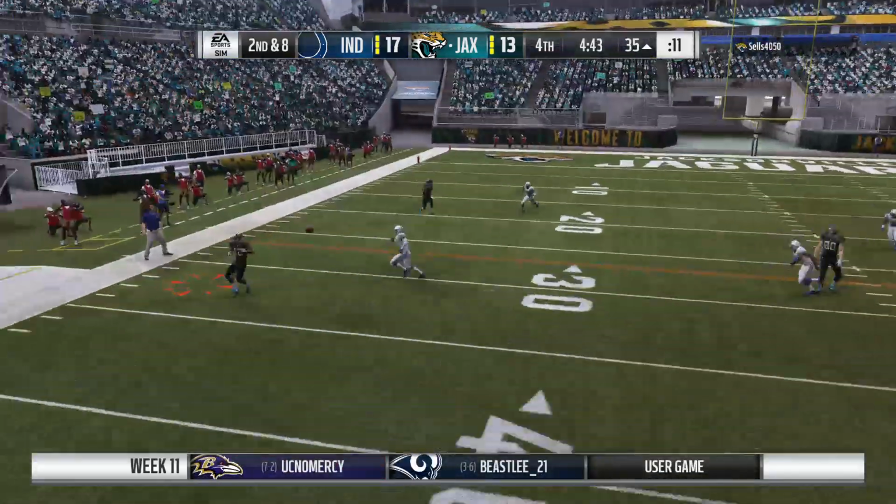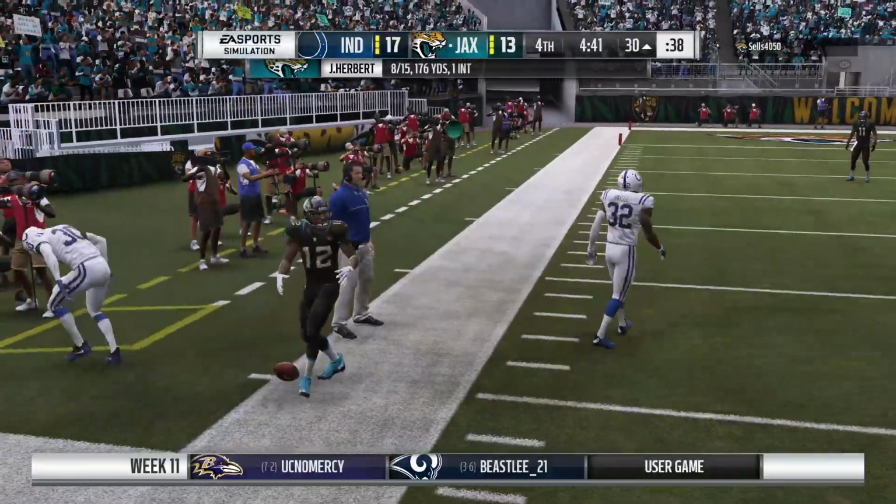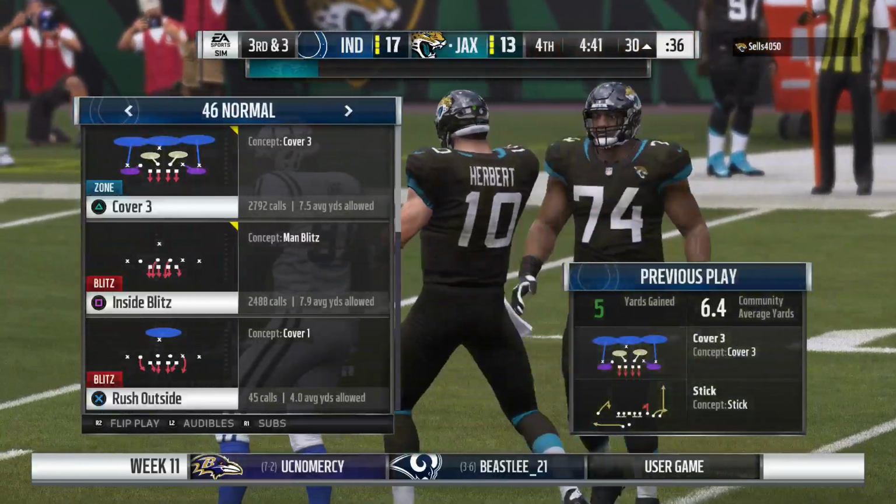Out of the gun, they'll look to throw. A throw left side, complete to his receiver, Westbrook. That catch good for 5. It's 3rd down.